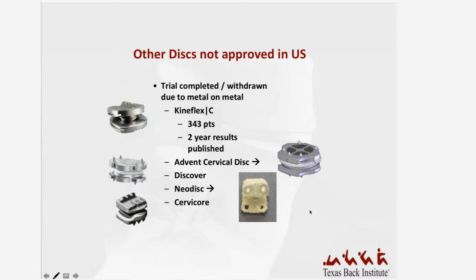Next. And then we have a number of studies that didn't come off. Dom and I were co-PIs on the Kineflex, which is a metal disc, which unfortunately went by the wayside, like all metal-on-metal implants, even in the hips and knees. And then we see another several artificial discs that didn't make it, and many of them we saw before that showed failures. Next.